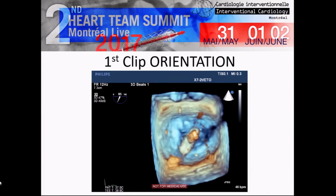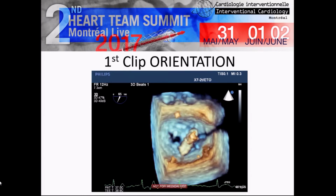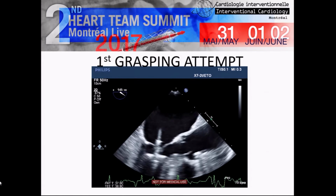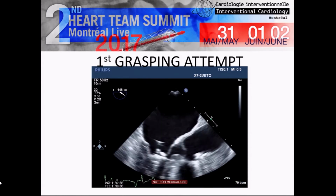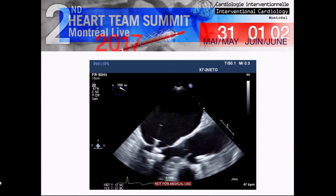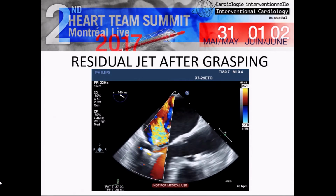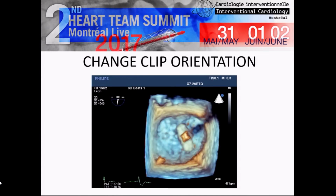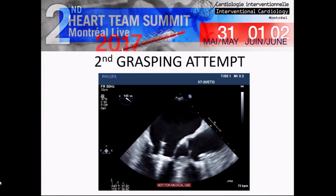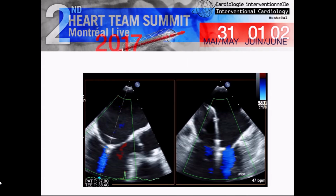So the first clip, with 3D TE, we get the orientation to try to clip in the middle, which is usually the standard approach we use. Then you go to LVOT view to have a better idea of grasping the posterior and the anterior leaflet. In this case, actually, we were not satisfied with the first result when we just grasped the leaflet, so we decided to change the clip orientation to try to have a better grasp and a less residual jet. So we came back with the second grasping attempt, and then this was the result when we grasped.